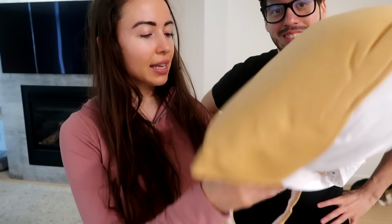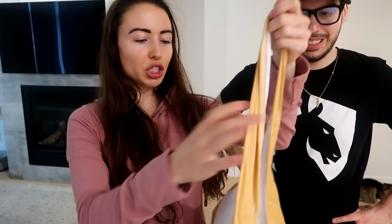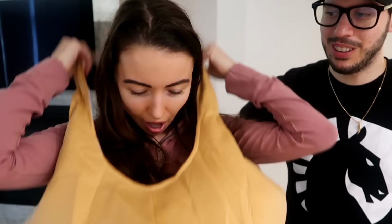Okay, so for this one, you guys are always like, Samara, when are you gonna have a baby? Like, we just want you to have a baby. So, I thought, let's have a freaking baby. So this is like a fat baby tummy. It looks like a Halloween costume. Yeah, I think it is a Halloween costume. Oh, you put this over the top and you put it underneath your clothes, obviously.